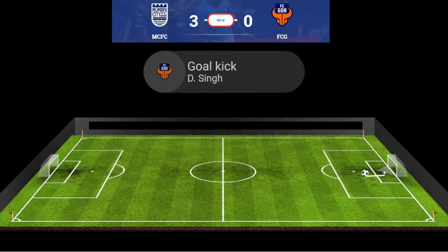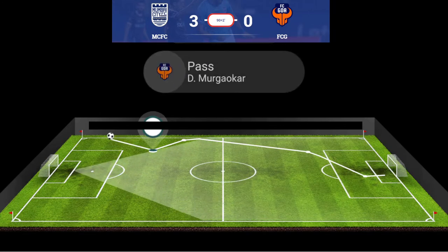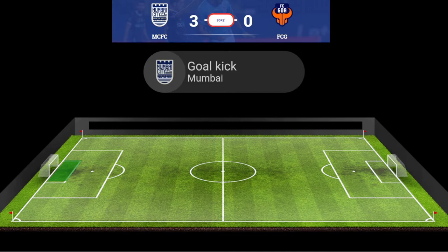Well, the ball lost here. Now we're inside the final 15 minutes. And the referee felt he had to blow the whistle. Singh. Really good challenge. And he knocked it over the touchline, so it will be a throw-in here.